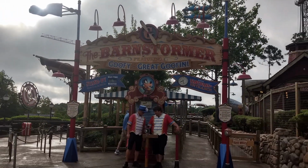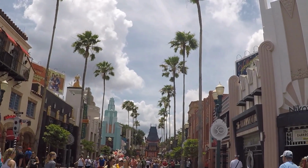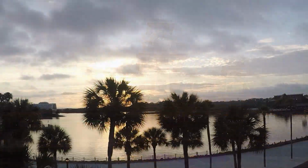Another item to have is a charging stick. I am always running the battery down on my phone and cameras. I pack several of these, but for lighter packers, these can be rented at the park as well.